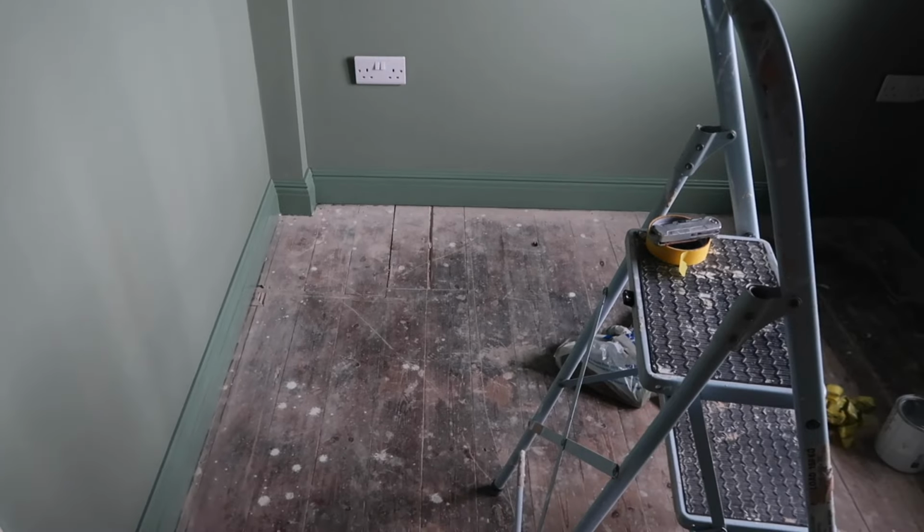It's just going to withstand that durability a little bit longer. Now I'm going to show you an example in our small office where I picked the exact same colour for the walls and the skirting and architraves for this colour drenched look.